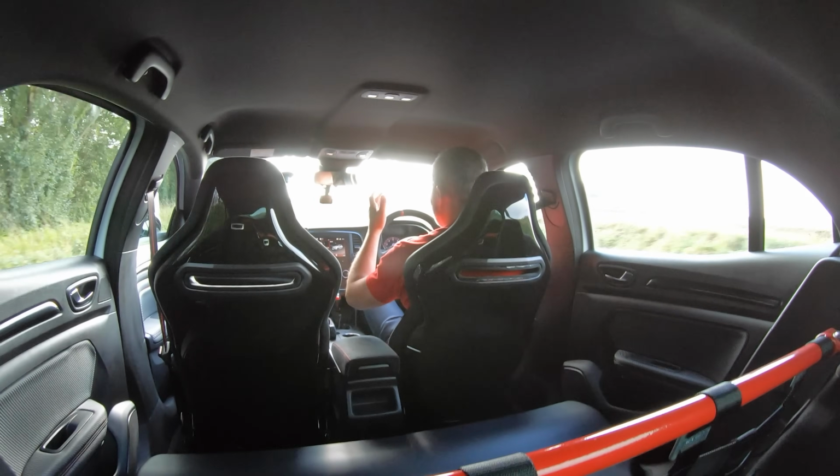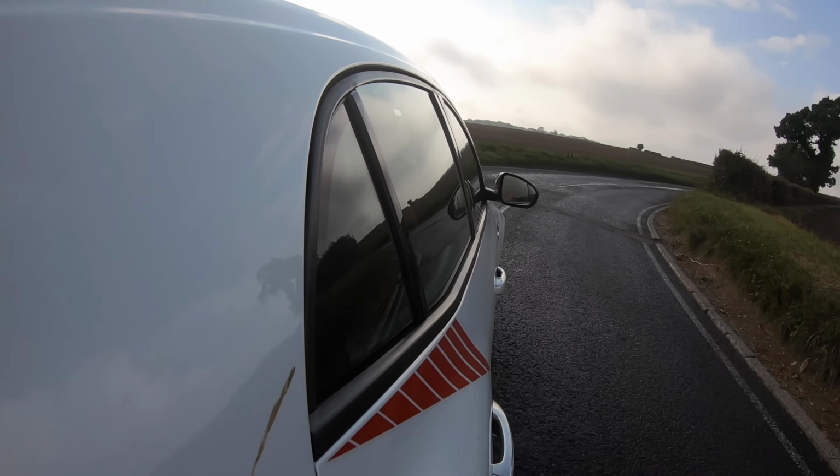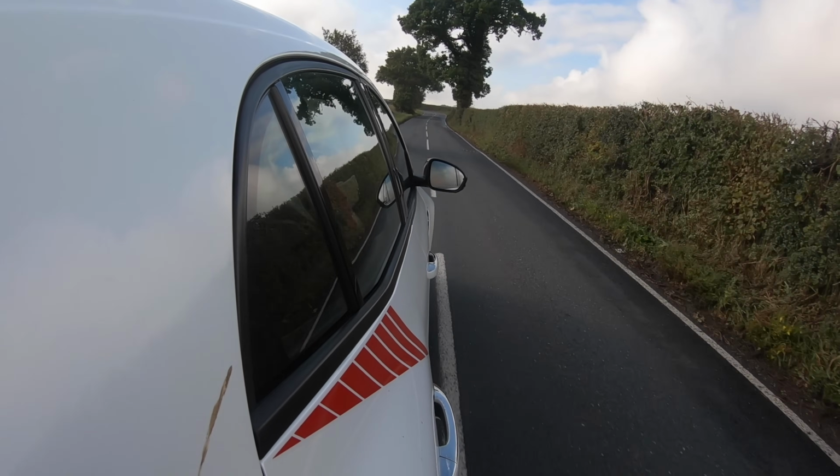It's just brilliant. It's so bright out there I can hardly see now. I had the opposite problem earlier on. What a car.